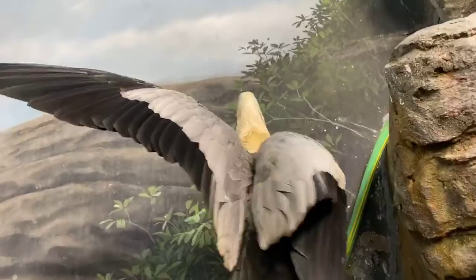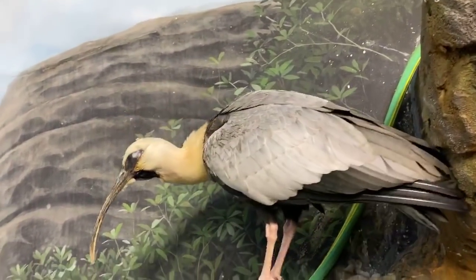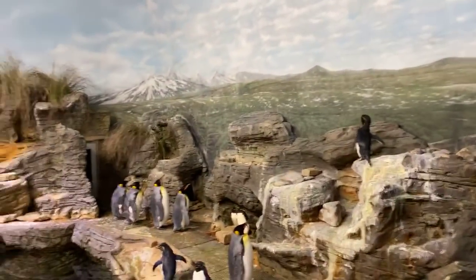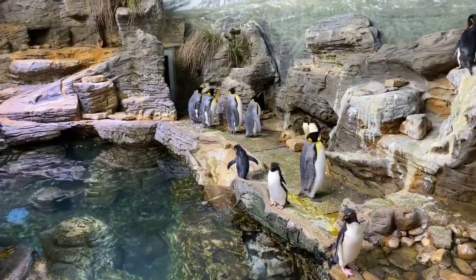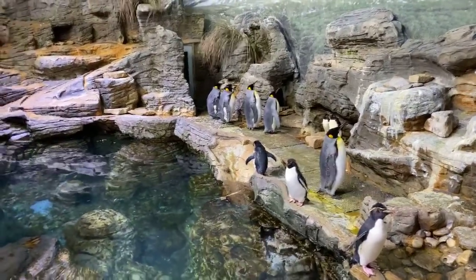We had three eggs laid in this exhibit for our kings, which was a really big deal. One of which was fertile, ended up not hatching, but it was still a good step in the right direction. And then the other two were infertile, but still, three eggs for us was a big deal. It's been a while since we've had a king chick, so we're really, really excited.